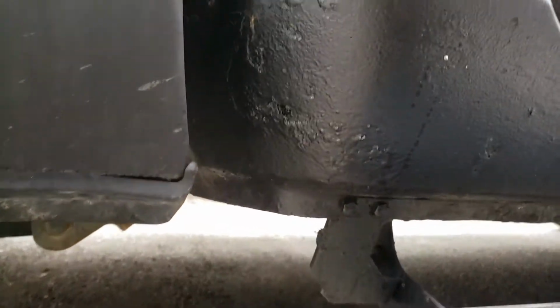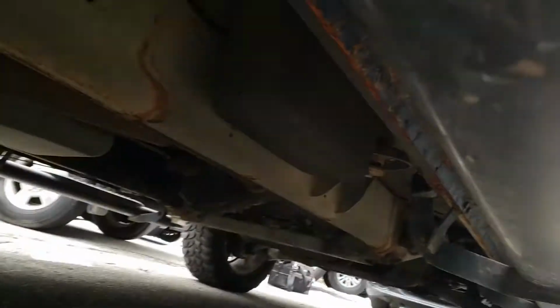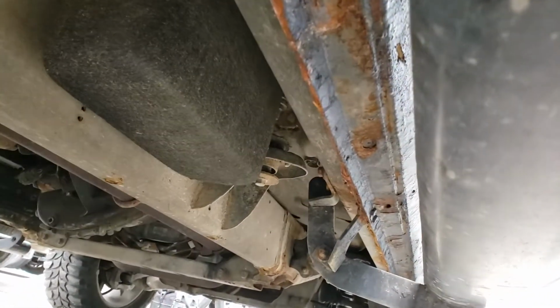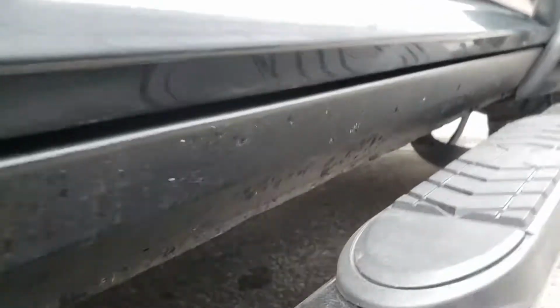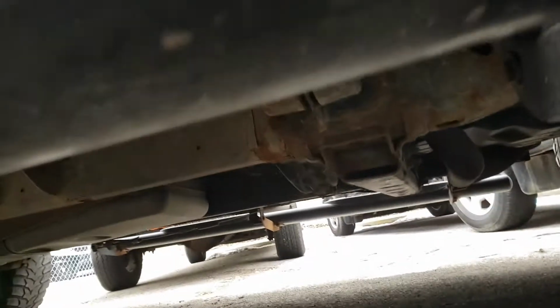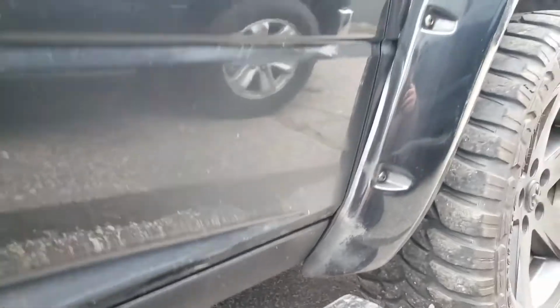There's no major issues other than the rocker panels. They're rusty, but they've been repaired at some point, covered up, so probably to pass the safety. It appears there's been some foam to fill them, things like that. So they're not too structural. They're just there to look like they're fixed. I think this one's a little better than the other one, but we'll show you the other one.